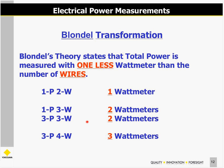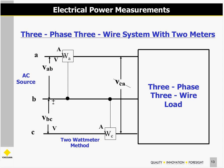Now, on a 3-phase 4-wire system, when you have the 3 phases, your 4th wire is a neutral. Voltages are measured line to neutral, and we measure each of the phase currents. So we got the 4 wires. Then we're going to use 3 wattmeters to measure the total power. So this is what goes on inside the instrument.